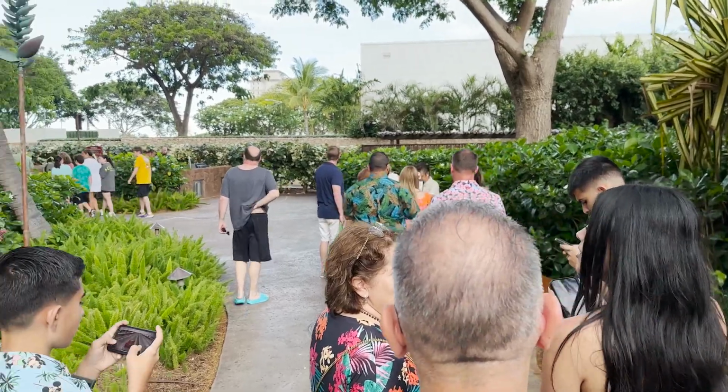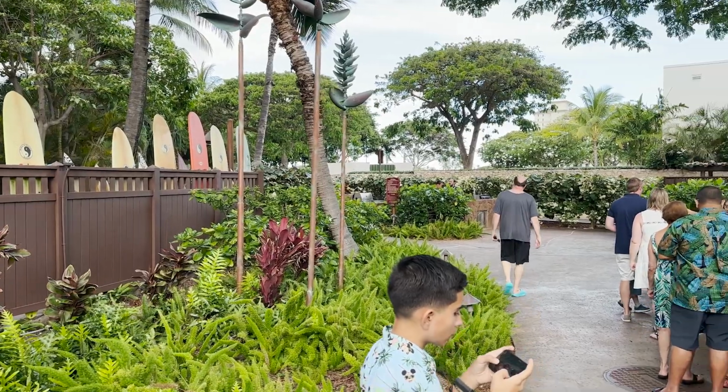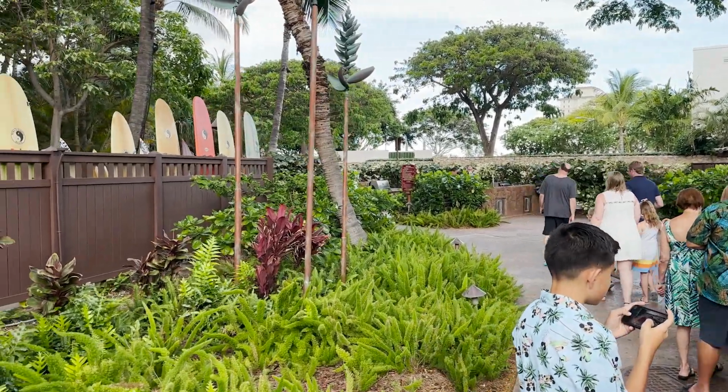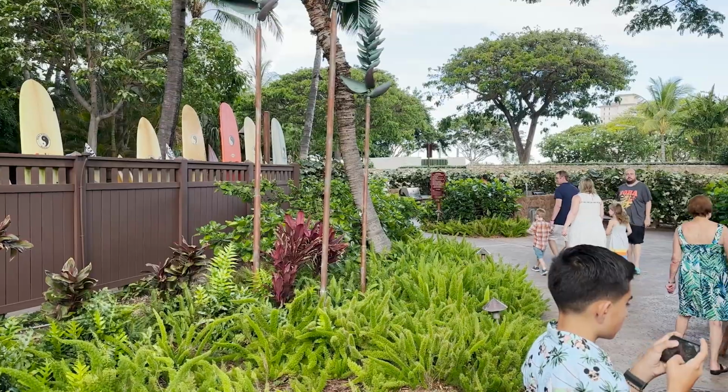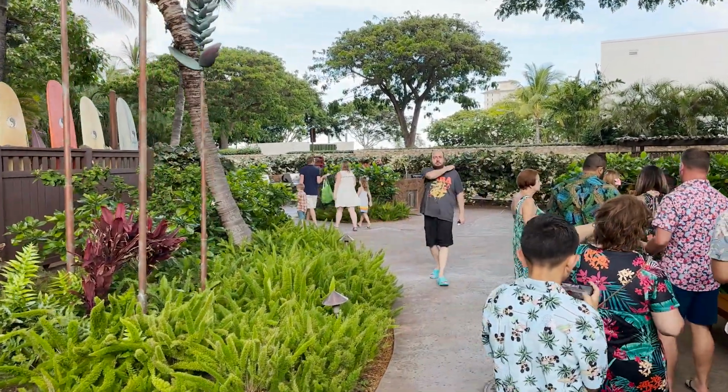Almost to the little check-in podium here, and then we will head in. I should also mention that the price, whether you have general or preferred, includes your food, the buffet-style dinner, your entertainment, as well as all beverages, even alcoholic, are included with your luau event.